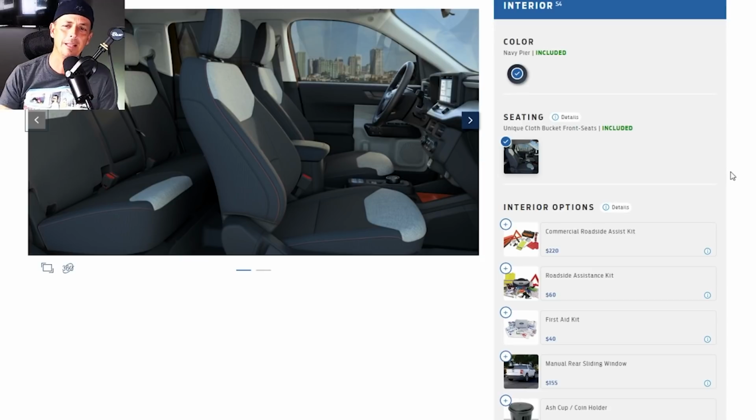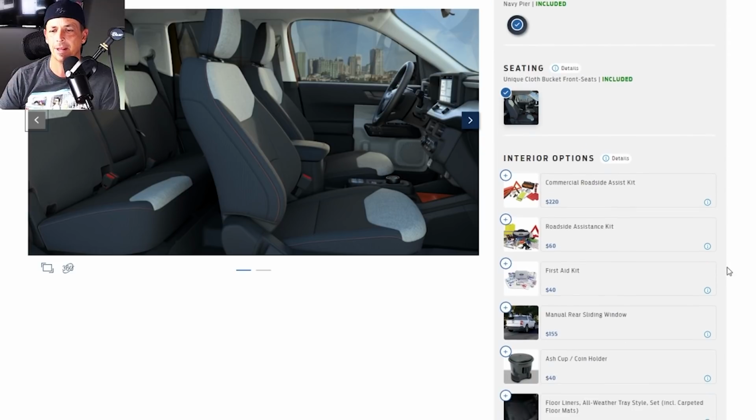Now you're getting the center console, put it in your drive. All your selectors are right there. You've got your parking brake. It's all an electronic parking brake. Not bad. It looks like this thing will seat 4 pretty comfortably. I know they say 5, but it better be a small child in the middle of that thing. So let's get back into some of this other stuff.